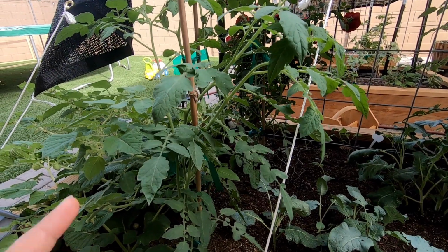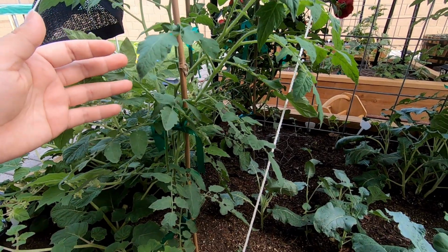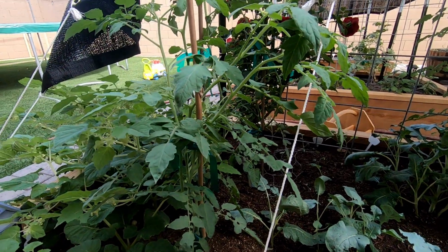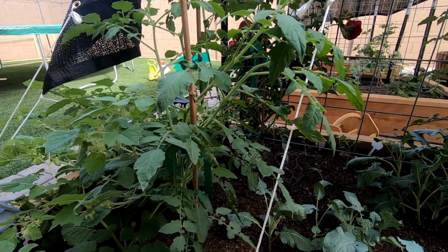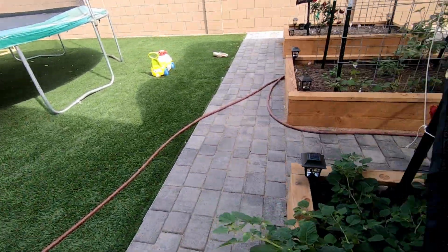The only thing is that none of them have actually turned into tomatoes yet. So I don't know when that's going to happen. I hope it's soon because I want to harvest something. I want to harvest everything out of this garden.